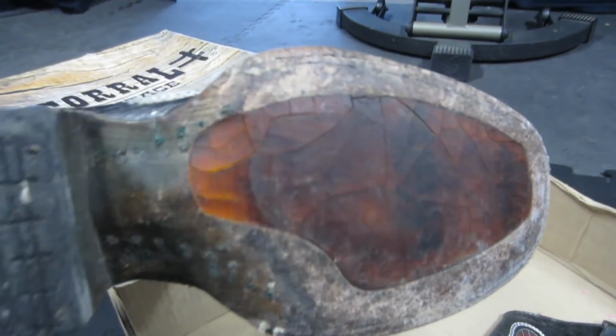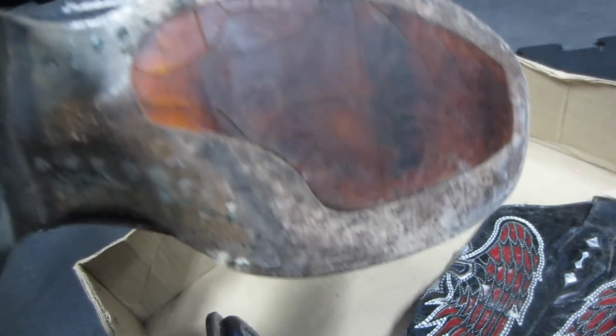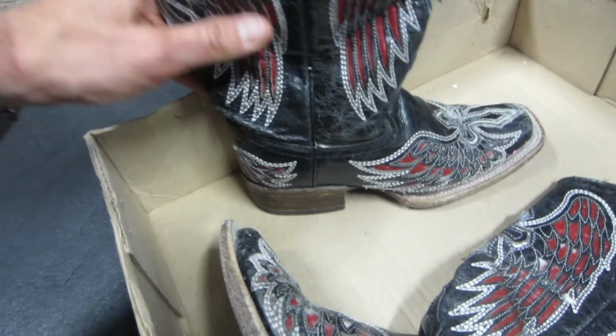Okay, so I see a little bit of imperfection here. We got some cracking on the undersole right here. That's interesting. So maybe that's booth bound at that point. Hard to say. Beautiful though.